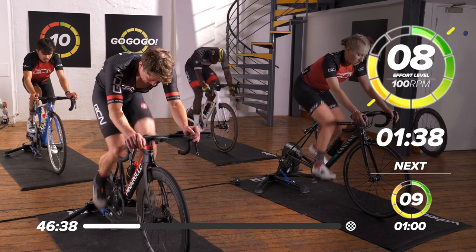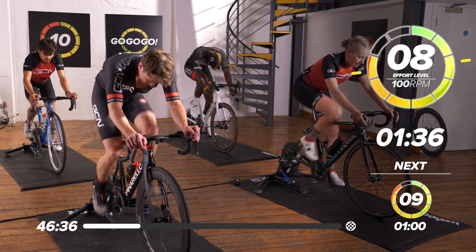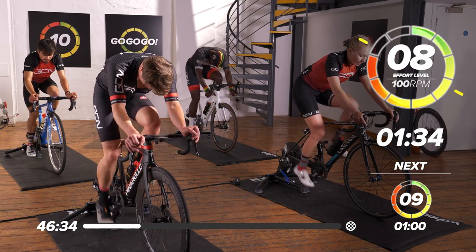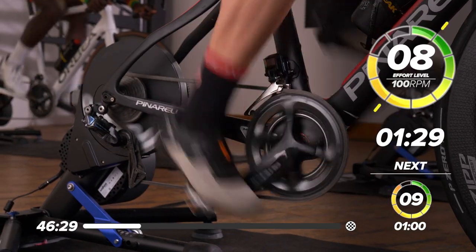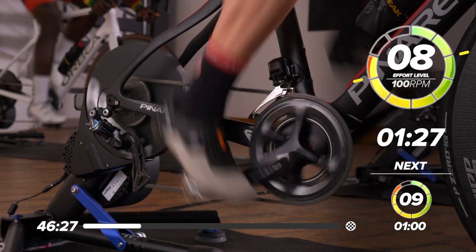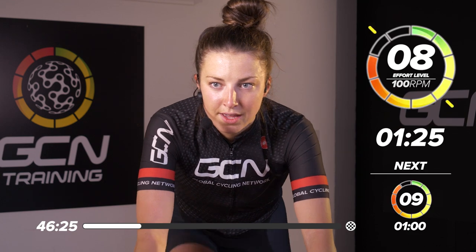So 2 minutes now, 8 out of 10. Great work, everyone. Starting to bite now. Keep pushing through it. We're nearly there. Nearly completed our first block of effort.